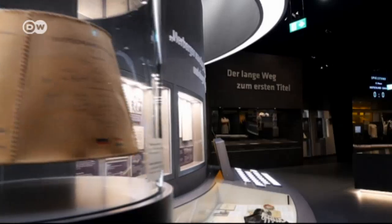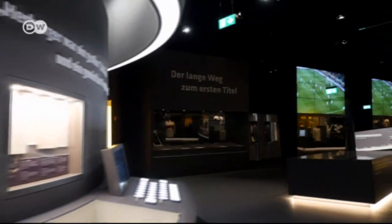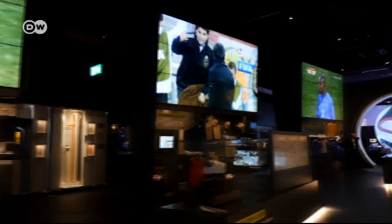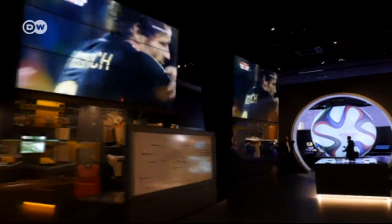The Dortmund Museum focuses heavily on Germany's 4 World Cup victories between 1954 and 2014. Dates and numbers turn into entire stories that can be experienced with all the senses.